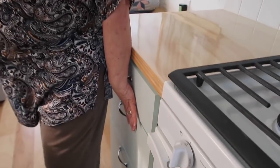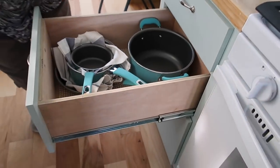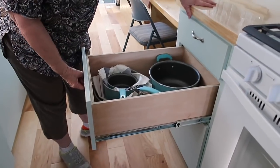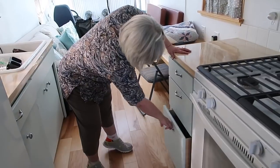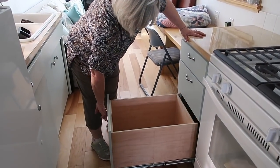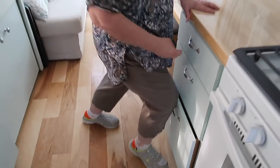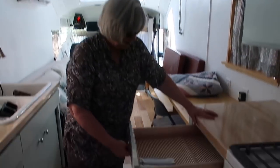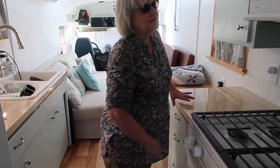You got all the drawers in. Oh yeah, show them the drawers. The drawers are in, and I even have some things put in them that I'm not using in the house. See, they come all the way out. And that's a big drawer right there. That's a big drawer, holds a lot of stuff. I bet I can fill it up. Okay, fill it up, baby. I bet I can.